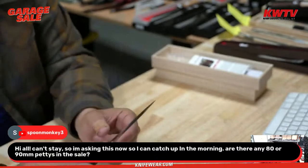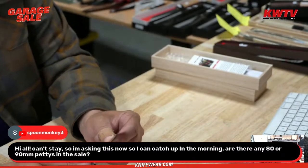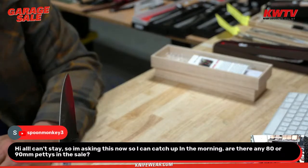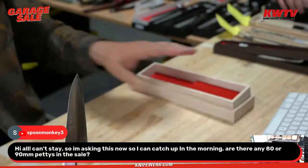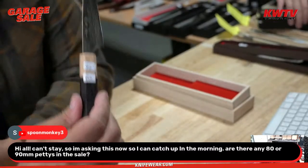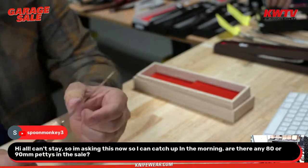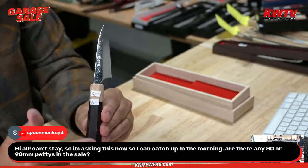Now, this is, I'm guessing, Saji. It doesn't say on my box, but I'm guessing this is Saji's Rainbow Damascus. Can somebody tell me if this is Saji or Kurosaki? It's Saji. Thank you. That texture. So it's Rainbow Damascus and textured VG10. And it's got what I call a reverse handle, so it's got the dark.